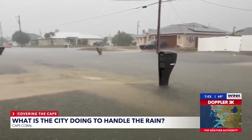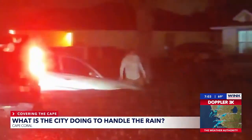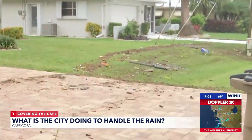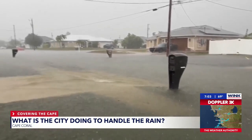The city asked neighbors to be patient and allow 72 hours for the water to drain. If standing water does not drain after that time, you may call 311 to get someone out there to look at it. But compared to pictures like that, people in the Cape are drying out right now. This is a live look at the Chiquita Lock in Cape Coral. You can see it looks wet, but it's not pouring by any means.